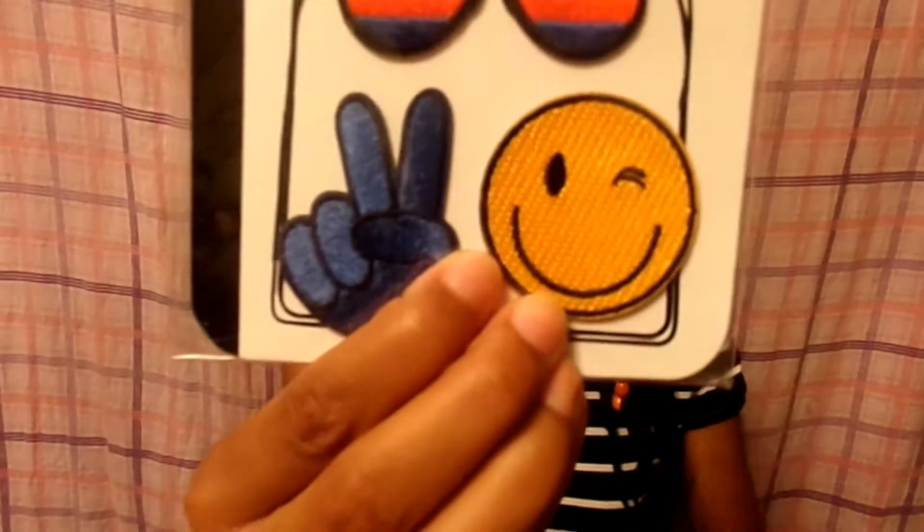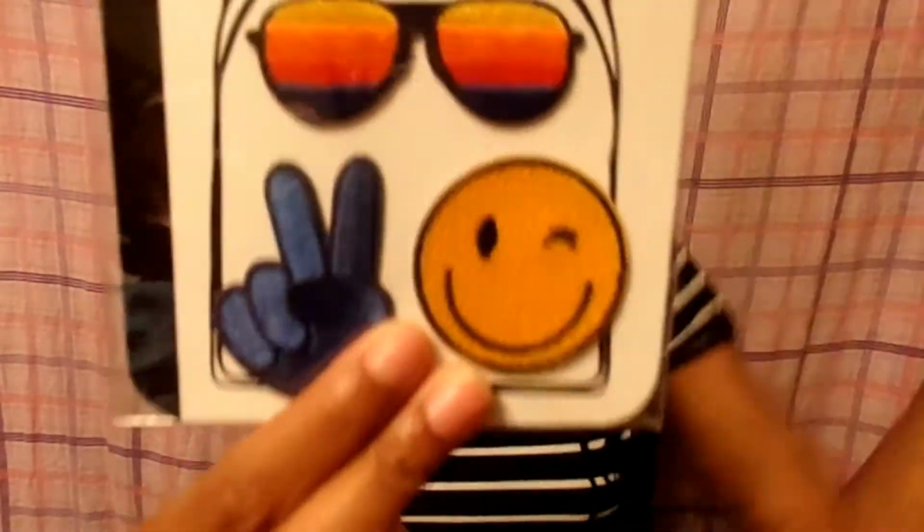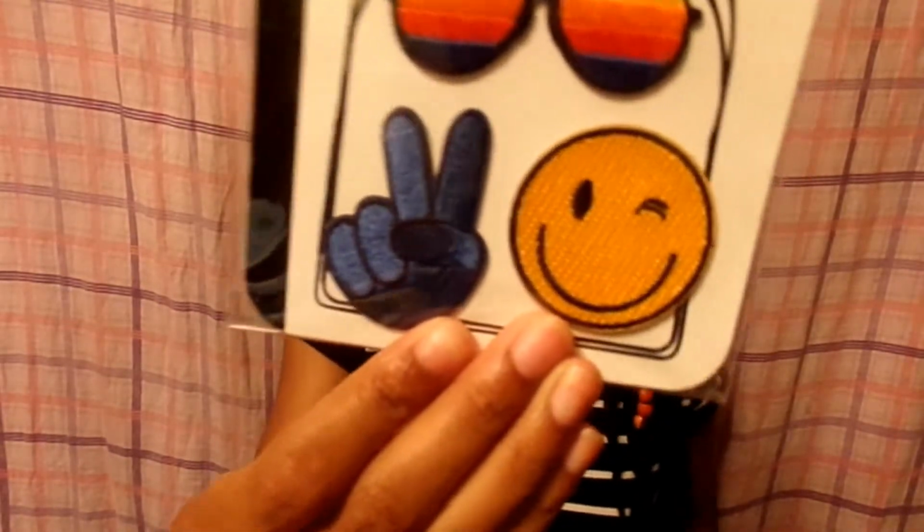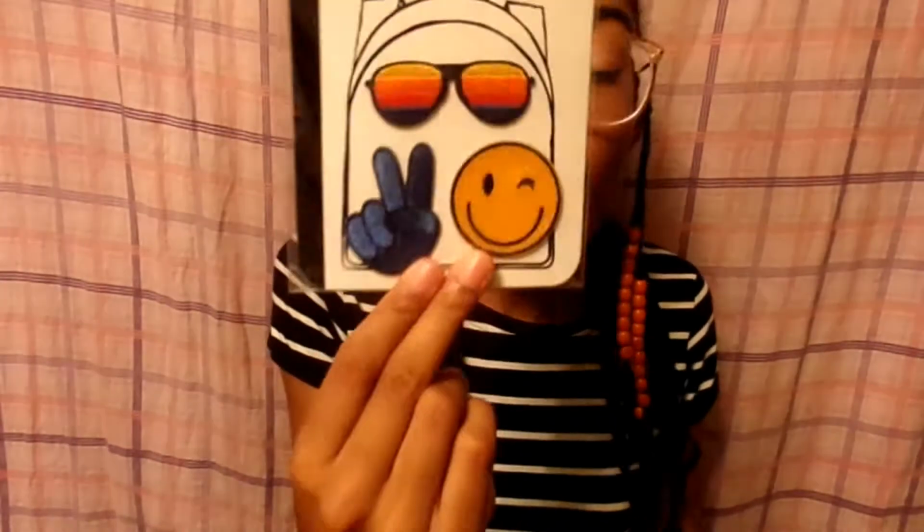Next, I found these backpack embroidered sticker patches. Oh, these are adorable. These kind of remind me of iron-on patches, but it's the sticker, so you don't have to go through any of the ironing and burning yourself, and you don't even have to have an iron. It's just a regular sticker. You peel off the back and stick it on your backpack. These are adorable, so I found some of these.